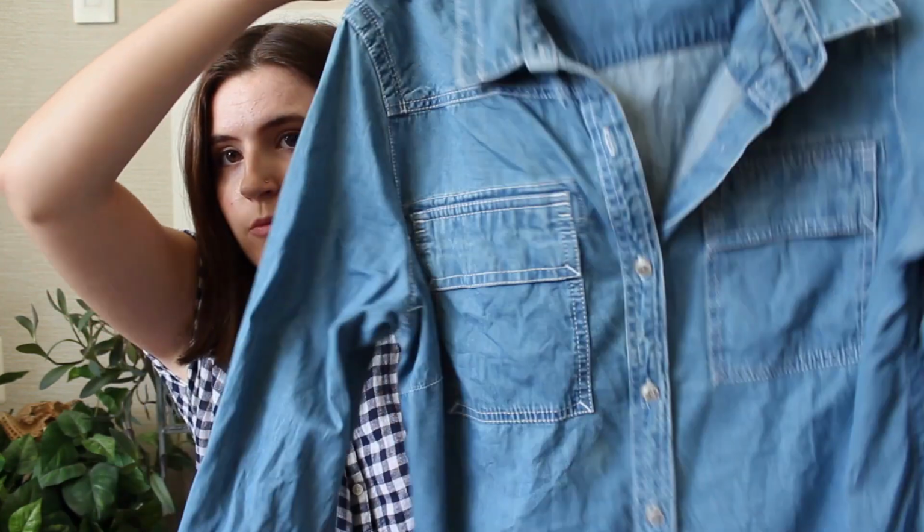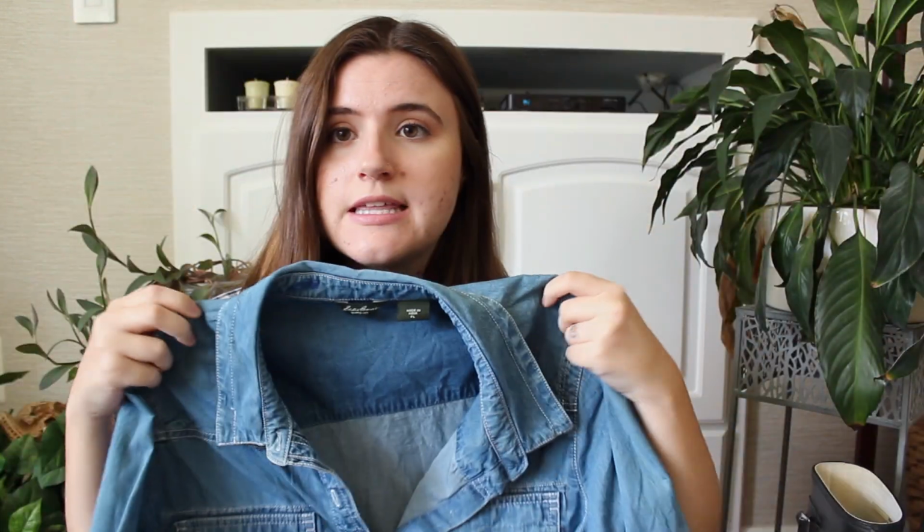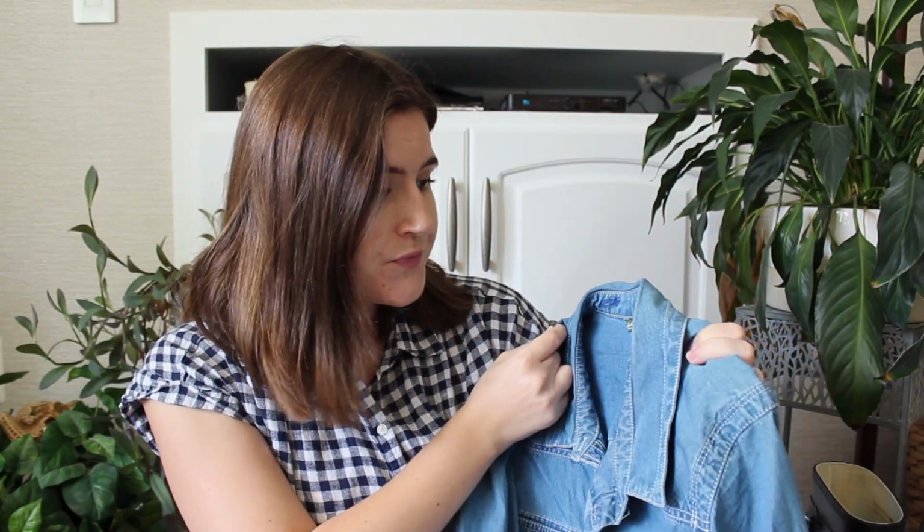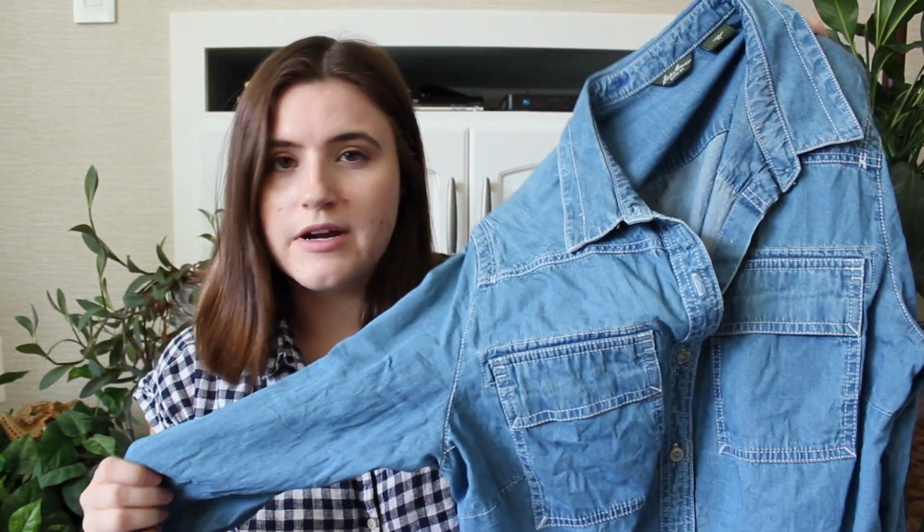The next thing is an Eddie Bauer button-up denim shirt. I purchased this because the denim shirt that I had previously was getting a little bit too tight on me. I think I may have shrunk it by drying it in the dryer too high, too long. I kind of forgot that it was in with a mix of clothes and left it in the dryer, so unfortunately it's a little tight. I can still wear it, but I can't button it. So I just purchased a new one from Thredup, and I like this one because it's very similar to the one I had.